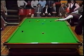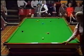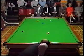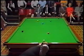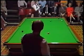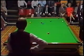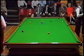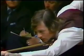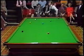One fatal mistake on this last red and the game can be all over. You can see what's facing Graham Miles there as you go right over his head. The cue ball straight down the table onto the red. A chance. Score is Graham Miles 36, Alex Higgins 34. Alex Higgins asks the referee for the score as he gets down to this red. Now he's 1 point behind.